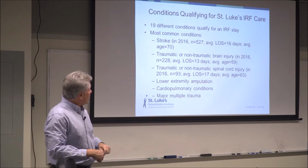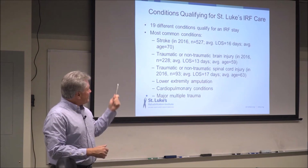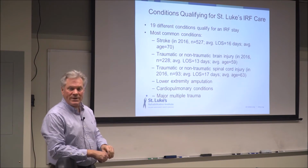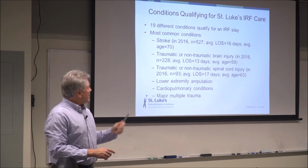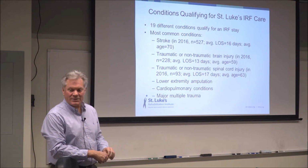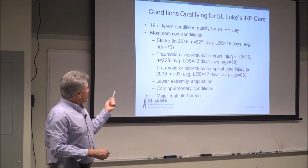And so for stroke, we had 527 patients that were stroke patients in 2016. They had a little more than a 2-week stay with us. And the average age was 70, so we're talking about a gerontology population when it comes to stroke.